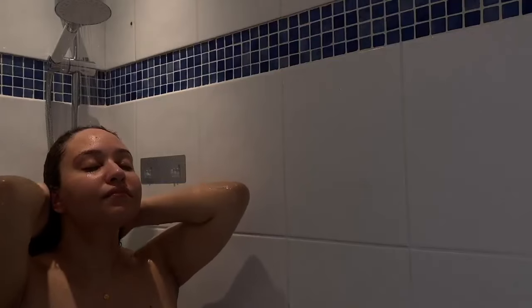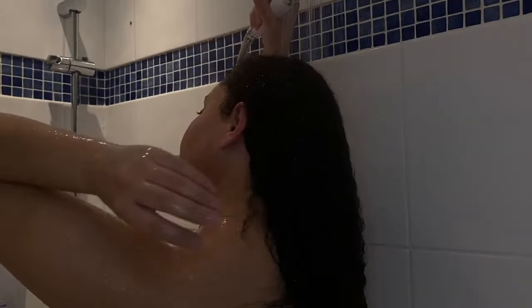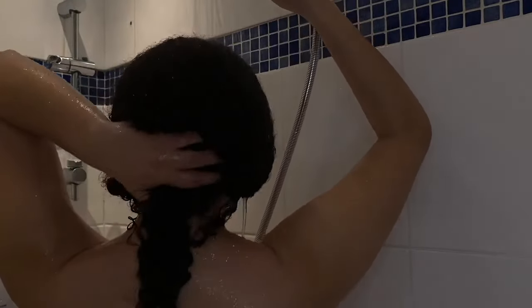Keeping my head tilted back, I'm taking my hair down to rinse out the product. My hair feels hydrated, refreshed, and quite strong. However, I do feel like I would still have to go in with a leave-in conditioner, which I think would be a great addition to the hair line for those that want an extra step in their hair routine for more moisture.